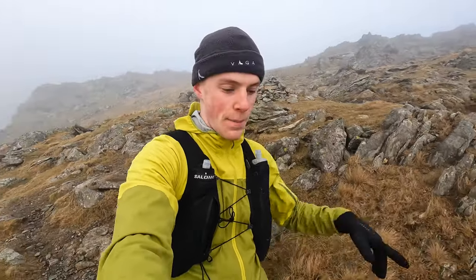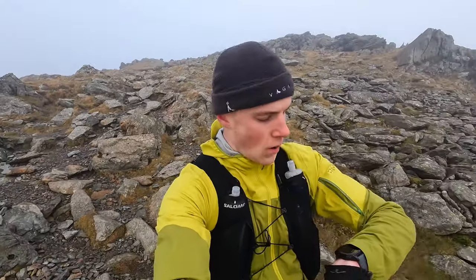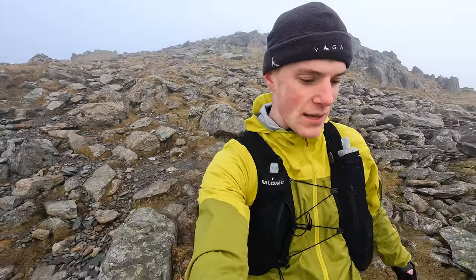Really enjoyed it. And the section of the horseshoe we're on now actually crosses over with the Fairfield Horseshoe. I'm heading towards Hart's Crag, which is a Wainwright that is on both the Fairfield Horseshoe and the Deepdale Horseshoe. And according to the watch, we're nearly 6 miles in now.